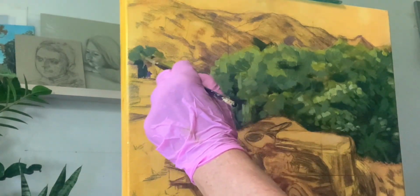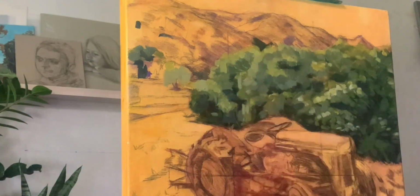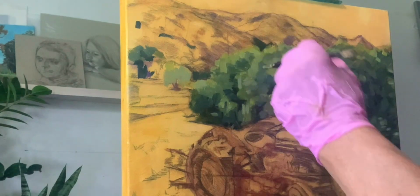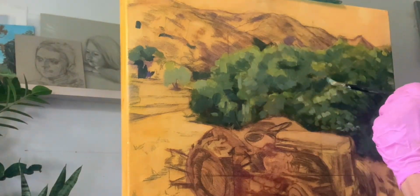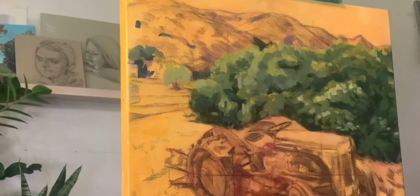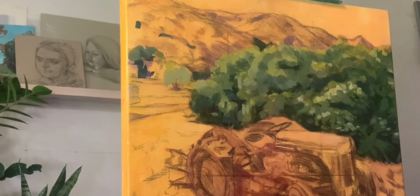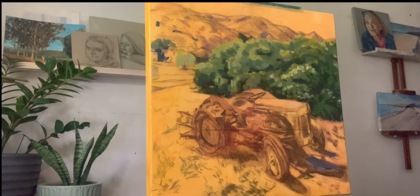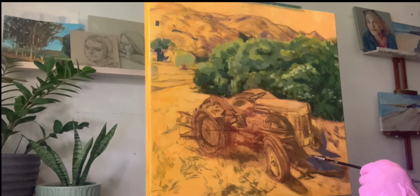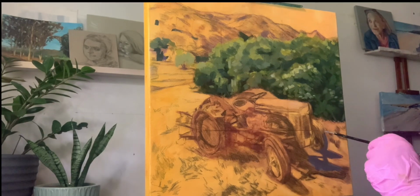But since I've got green on the brush, I'm going to touch these other trees in the back. Some of the trees on the mountains and some of the trees back there by the other tractor and the water tanks. I finished the row of avocados. Now on to the darks of the tractor. I love the shadow shapes. That's what drew me into this.